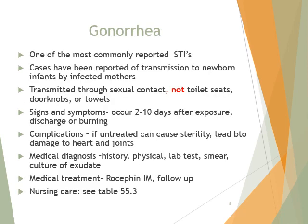So let's talk about gonorrhea. It's one of the most common reported STIs. Cases have been reported of transmission to newborn infants by infected mothers. Signs and symptoms. Well, let's go back to this. It is transmitted through sexual contact, not toilet seats, doorknobs, or towels. So it's strictly through sexual contact, not because that person has touched something else. Signs and symptoms occur 2 to 10 days after exposure, and the symptom would be discharge or burning.